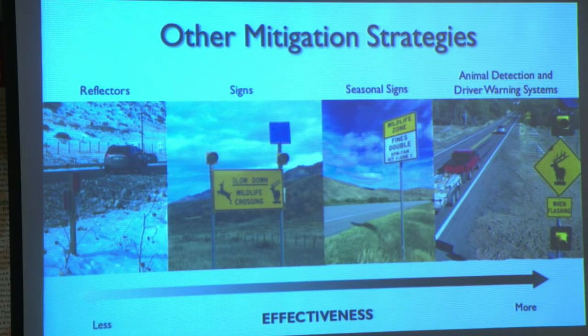And it's also costly to install those kinds of systems. So we're continuing to try to expand our toolbox. I think that's really important. We always need more things that we can do because we can't always build wildlife crossings and fencing.